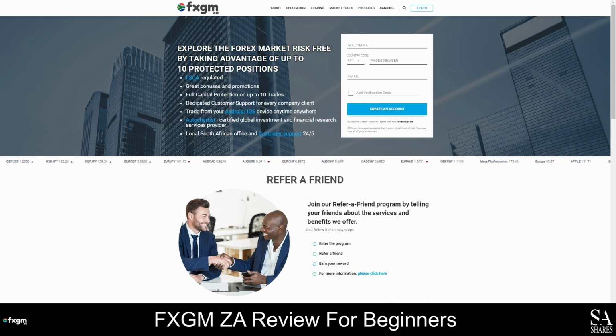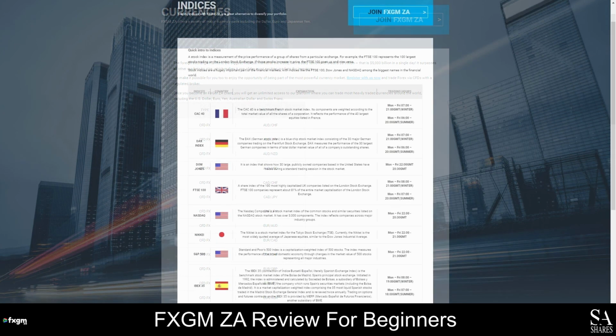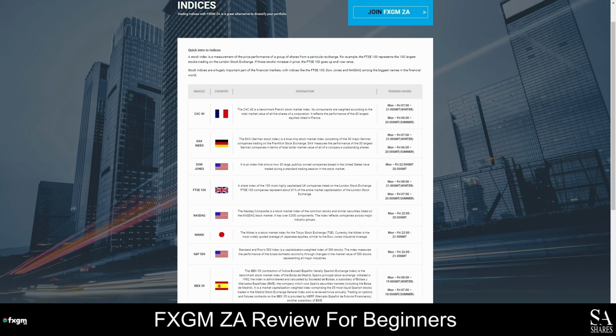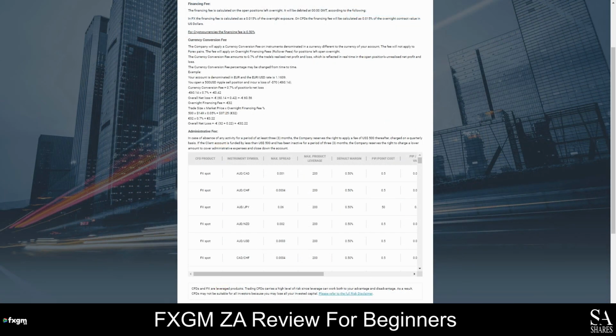FXGM offers a powerful proprietary platform, dozens of tradable instruments, competitive spreads, and flexible accounts. FXGM offers dozens of Forex pairs, stocks, indices, commodities, and synthetic derivatives. You can also trade a variety of CFD instruments, and there are more than 30 tradable currency pairs. The spreads on currency pairs typically start from as low as 0.6 pips, and live spreads can be tracked directly from the homepage.